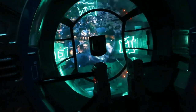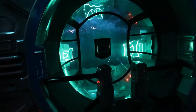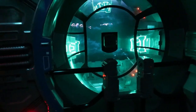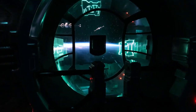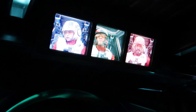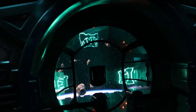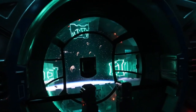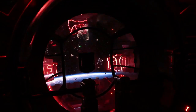Red 2, Blue 5, keep it tight now. Let's get ready to make that jump. That I do not. Black Leader, we're picking up an unusual signal. Are you spotting anything? Yeah, I see it. We'll check it out. Give me what you got. There appear to be a number of small craft heading our way. Raise the shields. Company, first order side fighters.